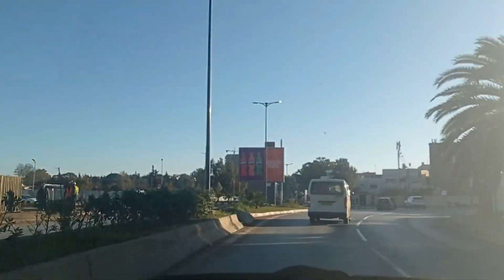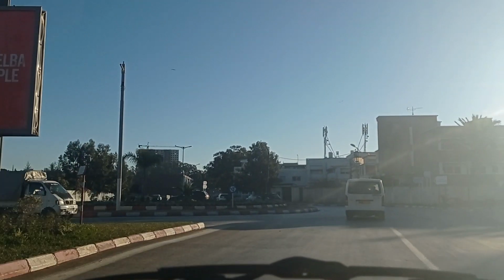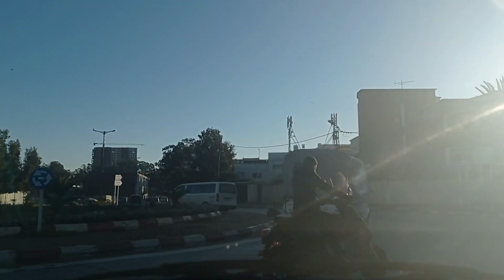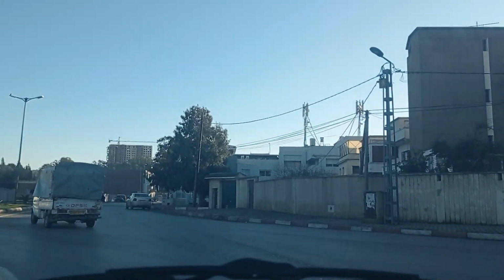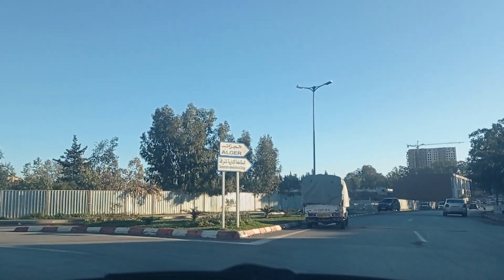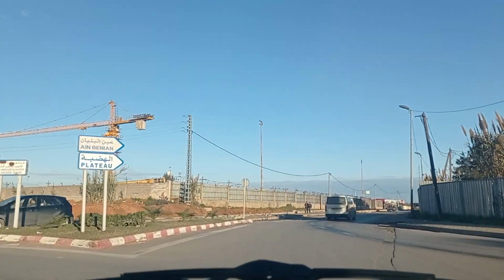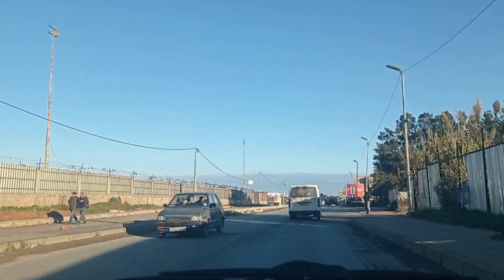Maybe, yes. That's the roundabout I was telling you about, guys. There is this huge roundabout here. It's beautiful now with flowers. They planted a beautiful palm tree in the middle. Central Cheraga is on the right. Algiers is straight ahead via Châteauneuf and Chevalier and Le Plateau. We are driving straight to Ain Benian now.